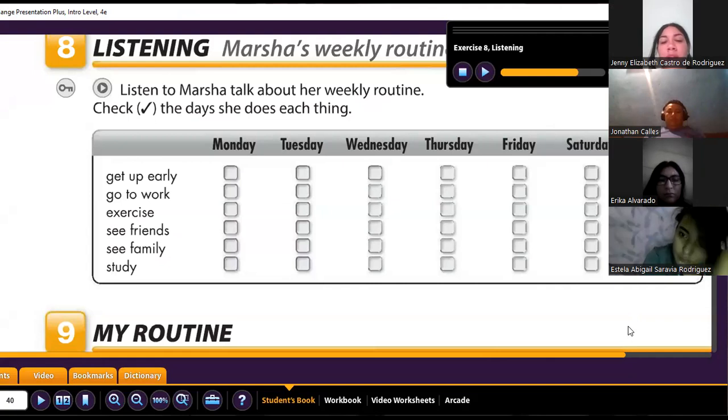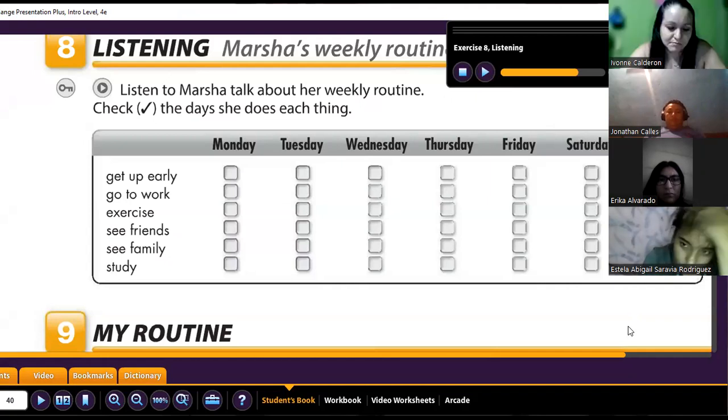¿Lo ponemos otra vez, Erika? Sí, va, lo vamos a poner otra vez para Erika.